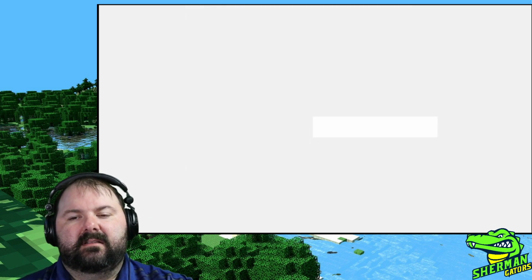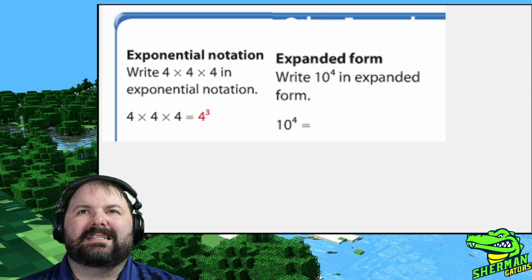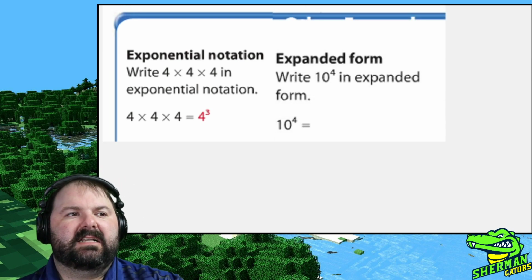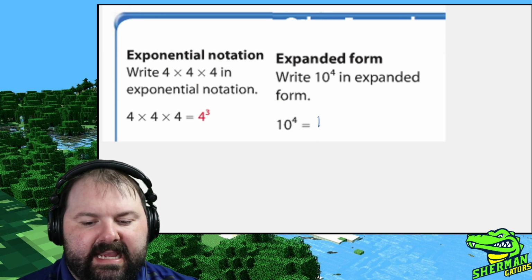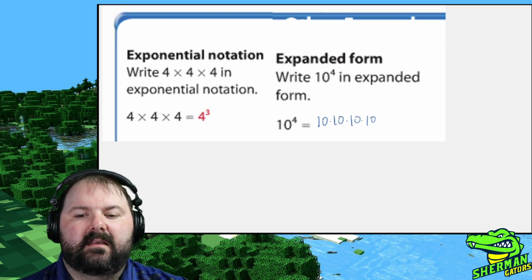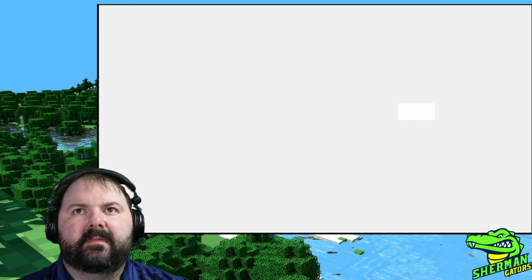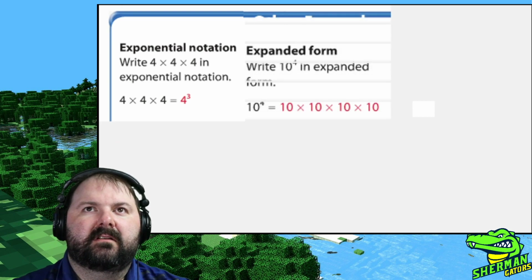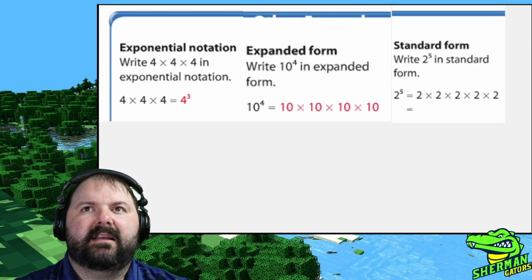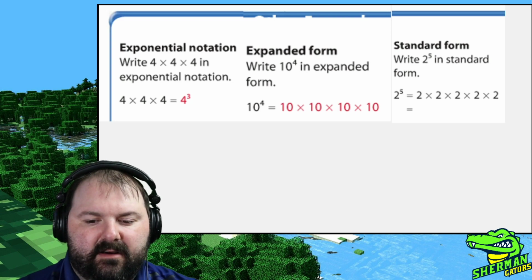But let's try another one that might be a little bit better for us. Now we're going to write this in expanded form. So 10 to the fourth in expanded form, which would be 10 times 10 times 10 times 10. And you know what's last, which is standard form. There was exponential, there was expanded, and here is standard, which is where we're going to write the answer down.